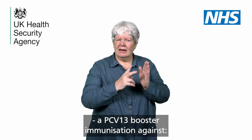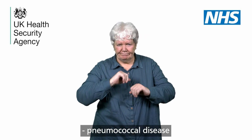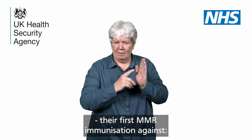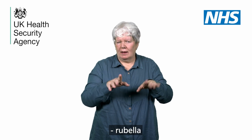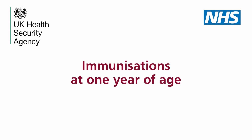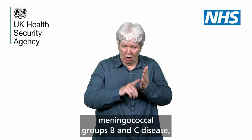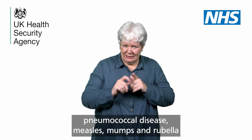A PCV13 booster immunisation against pneumococcal disease, caused by some types of pneumococcal bacteria, and their first MMR immunisation against measles, mumps, rubella. Immunisations at 1 year of age: protecting against Hib, meningococcal groups B and C disease, pneumococcal disease, measles, mumps, and rubella.